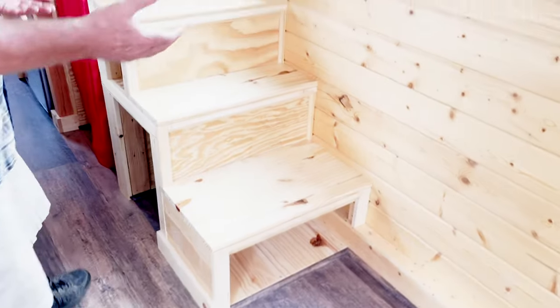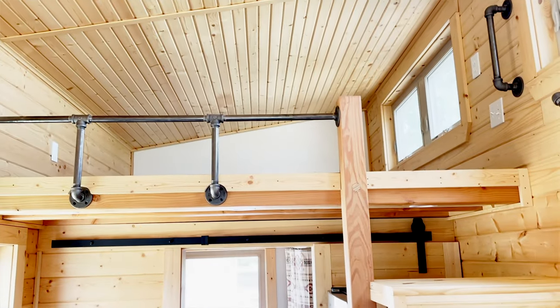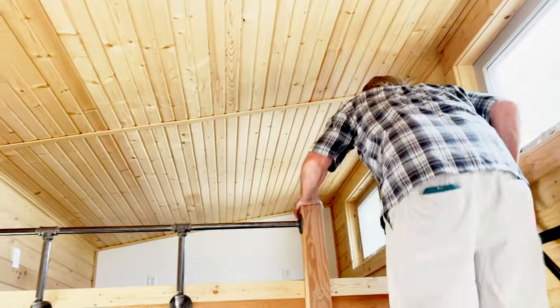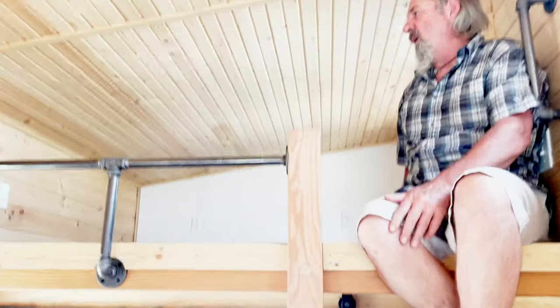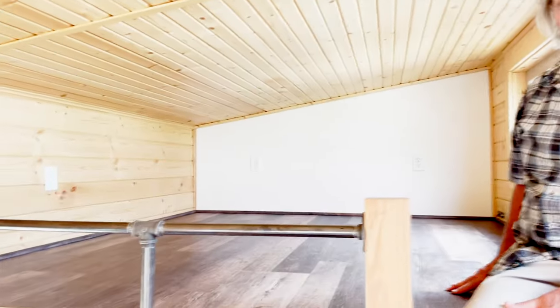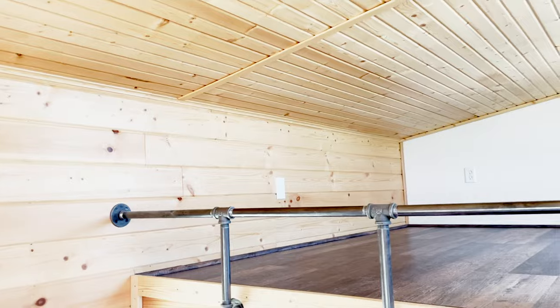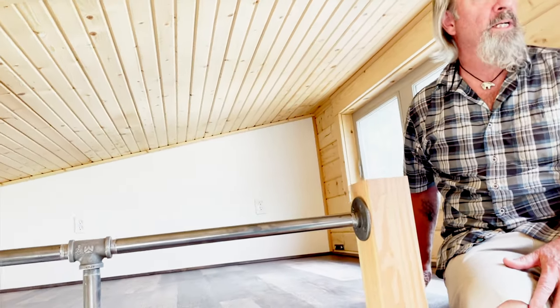And then we have these steps that lead right up to the loft with a nice handrail here to keep you safe as you're going up and down. When you come up here, you'll see that the flooring up here in the loft is the same flooring that's used down below. It's a state-of-the-art waterproof flooring that we just kind of couldn't resist to put in here.